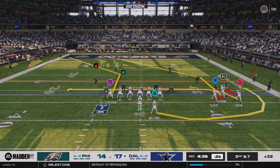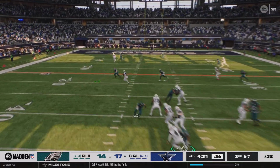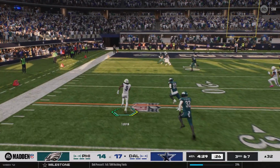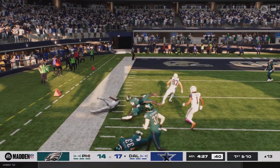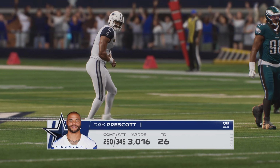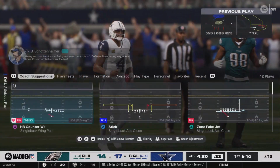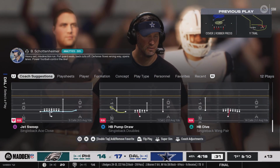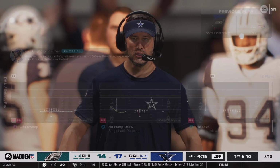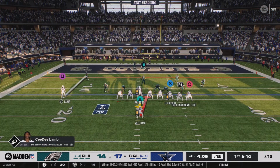Friday, 26. Now, Prescott. That's complete to Cavante Turpin, the first time they've looked his way all game long. He comes through with the grab and a first down. And that last throw not going to count for much in the grand scheme of things, but it does move him over 3,000 yards passing for the season.